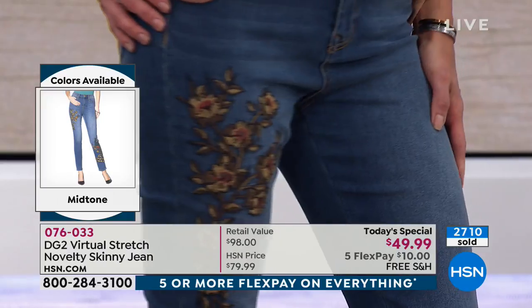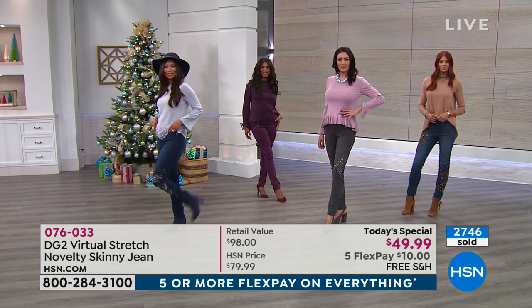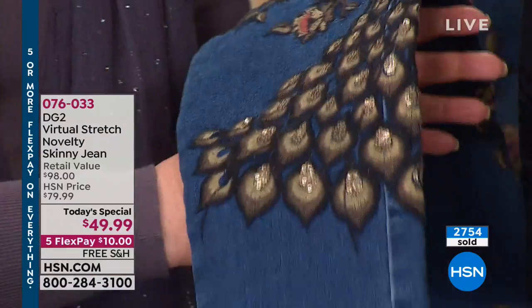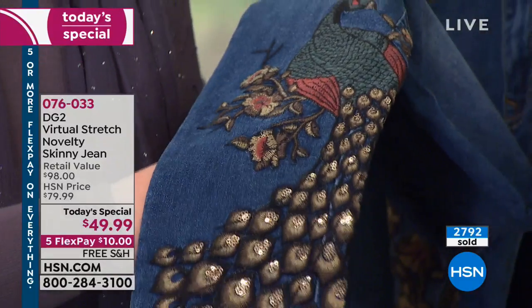I want to talk a little bit about the gold sequins in the peacock. So if we get a chance on the mid-tone to come up close to it, look at the way they're clustered together and they're micro sequins. So they're so delicate. They're so beautifully done. Now, I'm going to tell you what, this is a work of art, without a doubt.